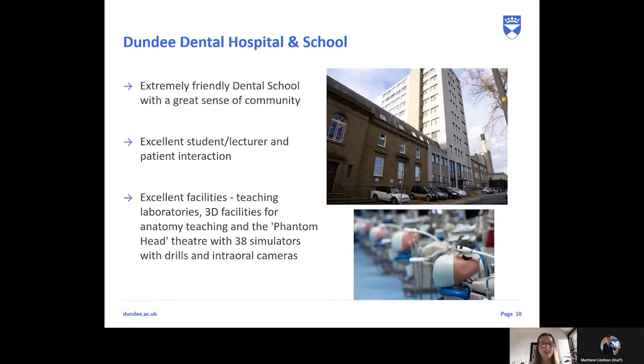In the bottom picture there, you can see the facilities that we have for practicing dentistry on phantom teeth, phantom heads, and we use plastic teeth for that. So this is our phantom headroom, or our clinical skills laboratory, where we have intraoral cameras. We have all the dental instruments that you would be expected to use on real live patients. But what you get to do in first, second and third year of the BSc in Oral Health Sciences is to go into the phantom headroom and practice the procedures that we're teaching you at that time on the dummy heads first, before we let you loose onto real patients.